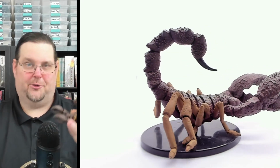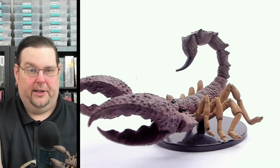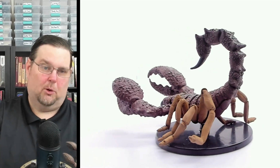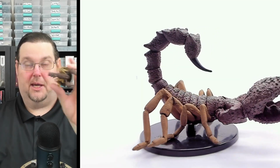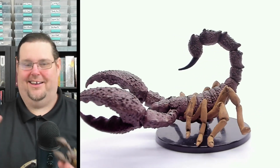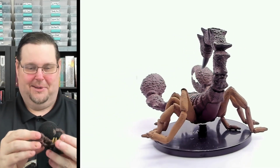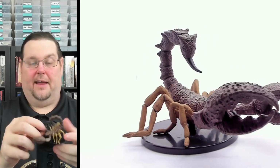I almost got bit by a scorpion as a kid. I was cleaning out the shed. My dad had me cleaning out the shed in the backyard, and I picked up this board, and there is a huge black scorpion like this big. And I went to grab it, and my dad said, "Don't touch that, boy." I didn't know what a scorpion was. But yeah, holy cow.